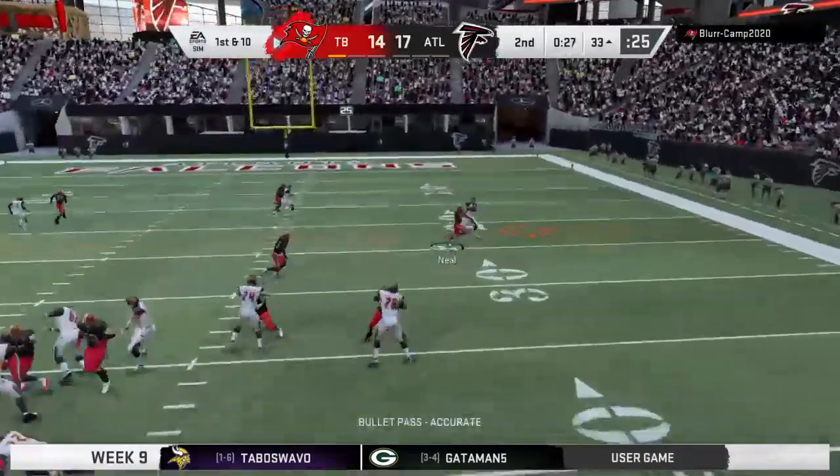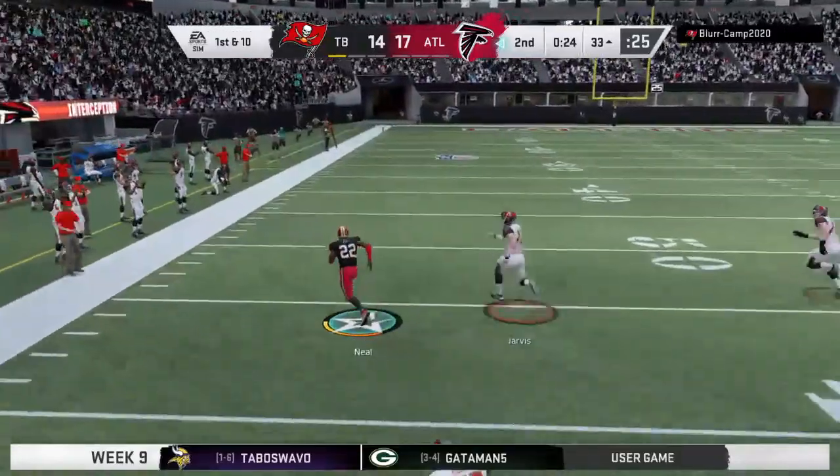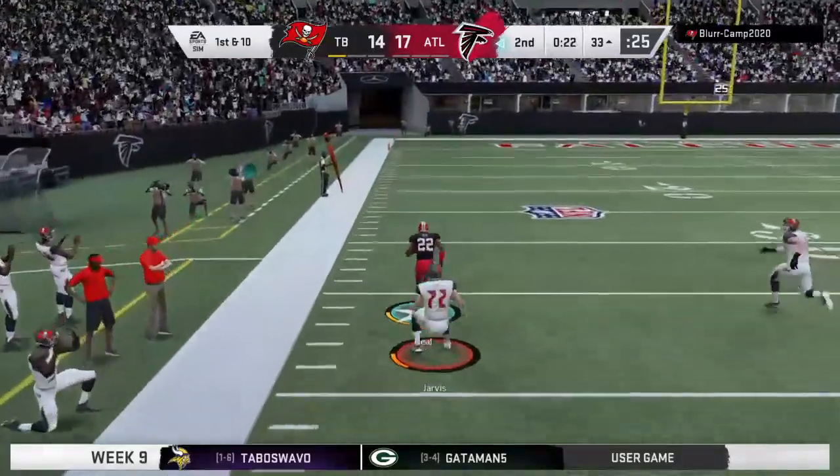Throwing on first down. Fields. And his pass is intercepted for the 4th time today. Picked up by Keanu Neal.